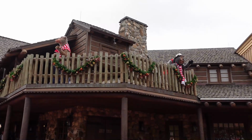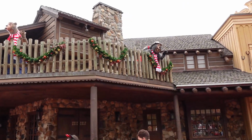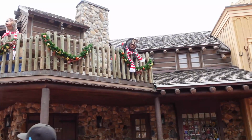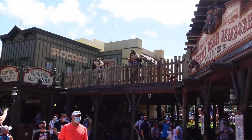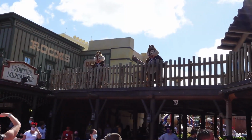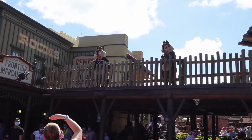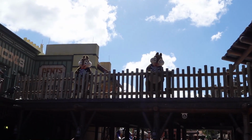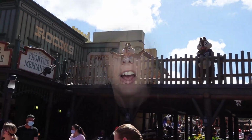Now, just past the Country Bear Jamboree, there is also another second story walkway. Again, look up, because oftentimes that is where Chip and Dale will meet guests from above. I have seen them there for Christmas, for Halloween, and all sorts of occasions. They are up there waving and being Chip and Dale and being, you know, their crazy little chipmunk selves. So make sure you always look up when you're in Frontierland crossing those areas.